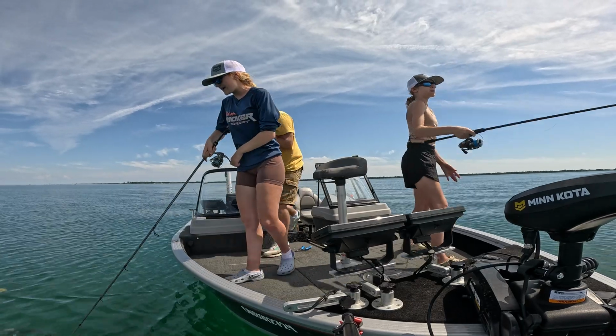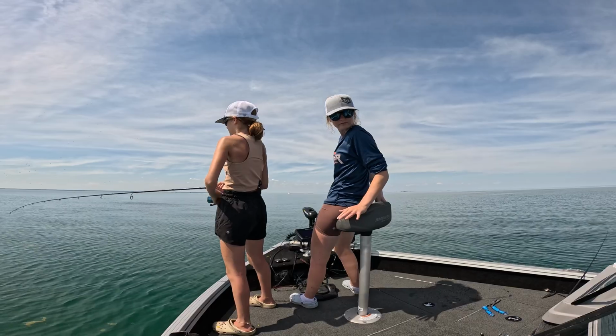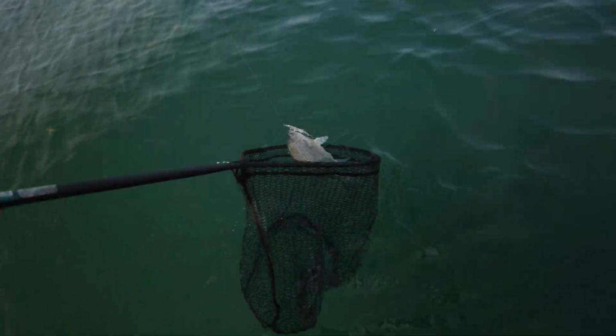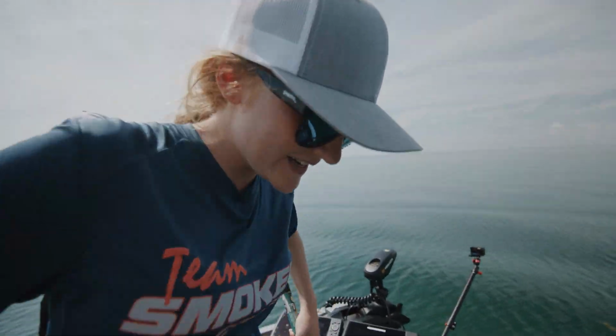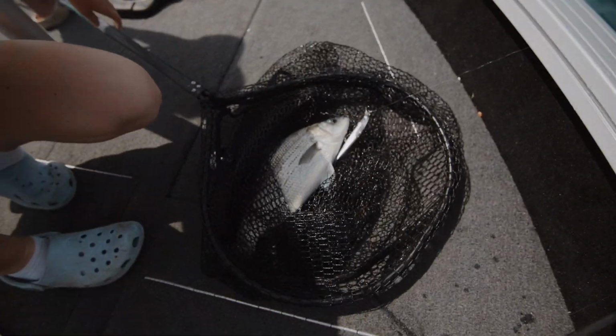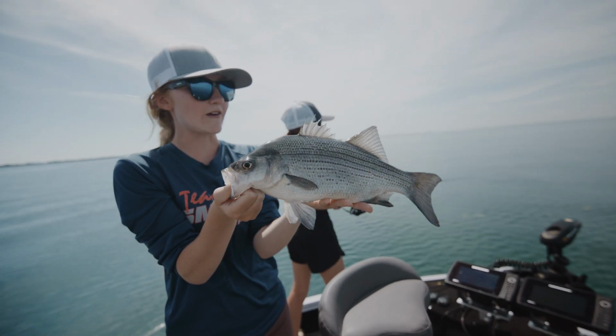Woo! Last fish of the day for me. This is a netter one. It's a netter? Yeah, it's a netter. Definitely is a netter. There we go! Woo! Last one, guys, last one. It's a good one too. This is the last fish of the day for me.